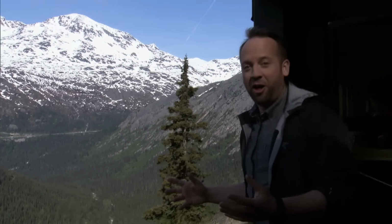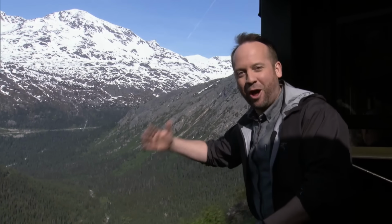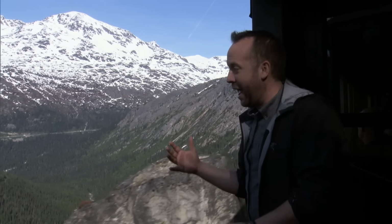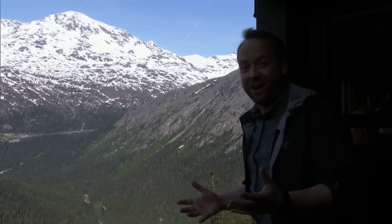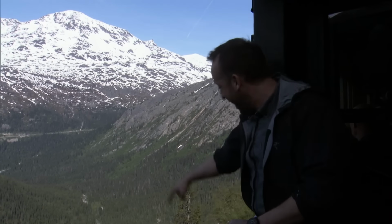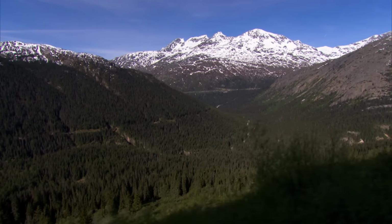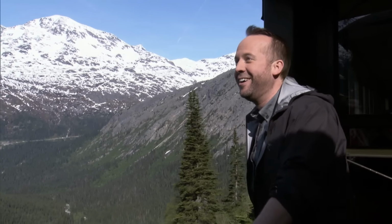So this section of track is called the Highline section, and in addition to this scenery and these massive drops, it's impressive because of the old wooden trestle bridges we'll go over and the tunnels we'll go through, because those bridges and tunnels are from the late 1800s, which makes it even more impressive. And look at this drop. See why it's called the Highline section. Wow.